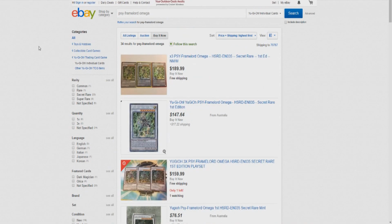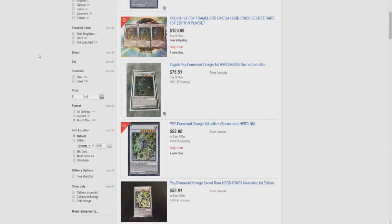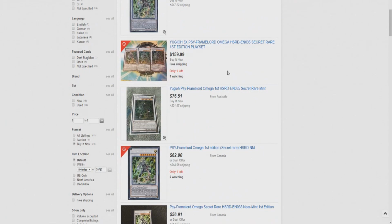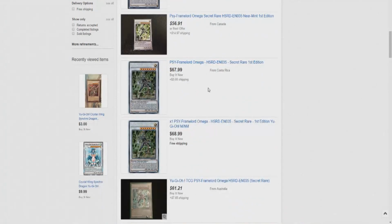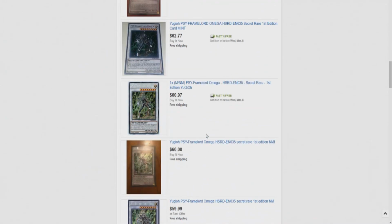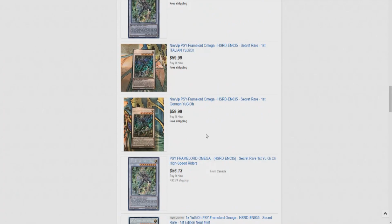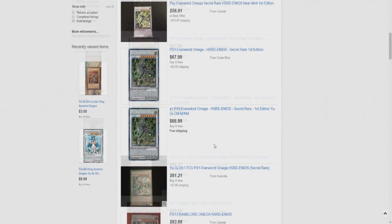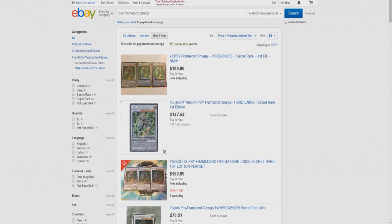Aside from Lord Omega, another one that has some questionable values. First, we have places for $199, $190. You have some from 67, some 68 here. Roughly the lowest is about $60 for Lord Omega. You got one for about $56 plus $3 shipping, so it's still about $60. That's for Lord Omega if you're playing those good old zombie decks.